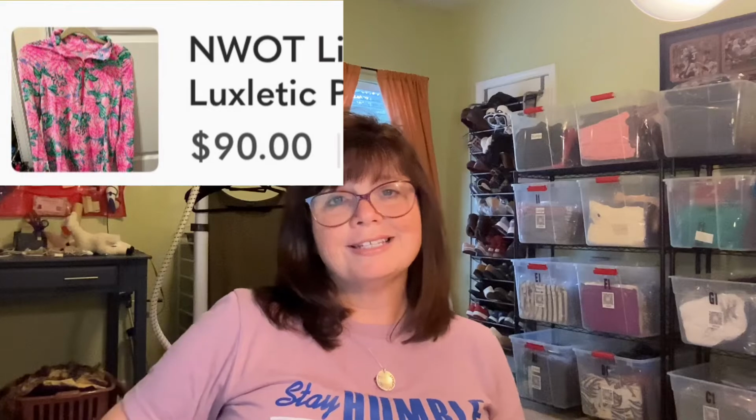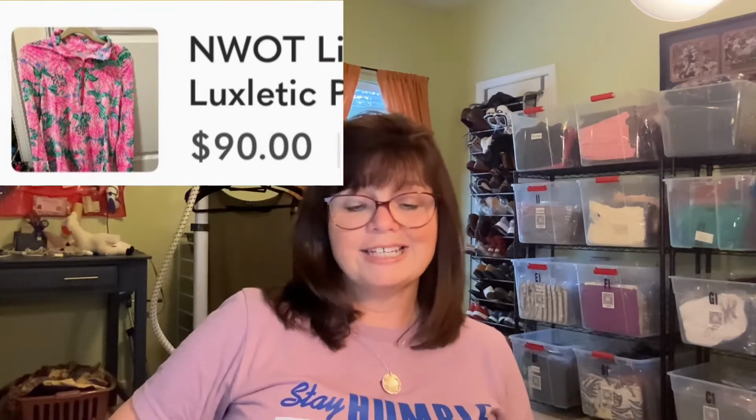Nice one, Karen. All right, I love me some Lilly Pulitzer, and this is Lilly Pulitzer new without the tags, a Justine half zip pullover in a size large. Love, love, love this pattern. Super, super cute. We paid $5 for this at that high-end yard sale, and we sold this for $90. So excited with that sale.